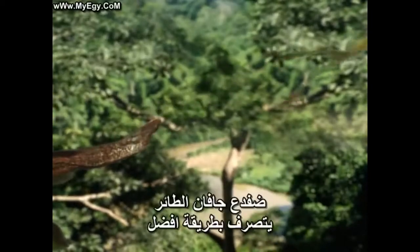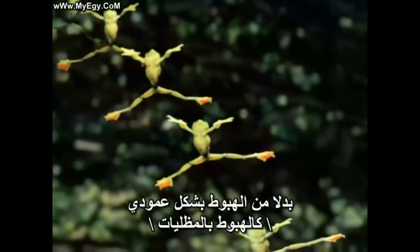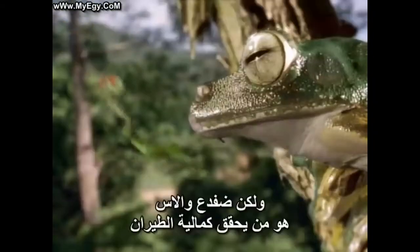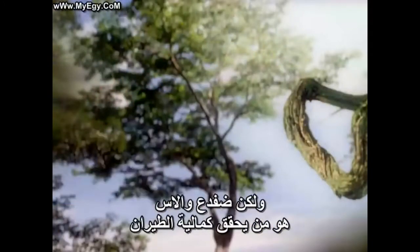The Javan flying frog goes one better. Its webbed feet have evolved into miniature wings. Instead of parachuting, it paraglides at an angle. But it's the Wallace frog that achieves aeronautical perfection.